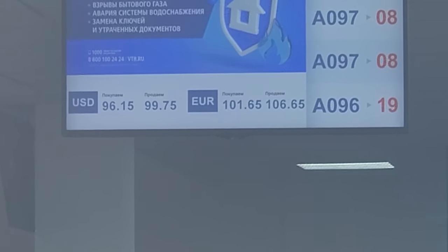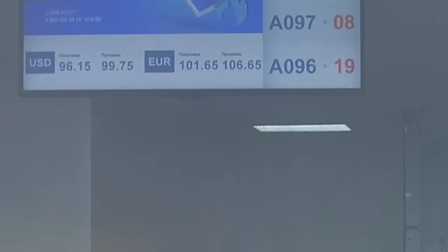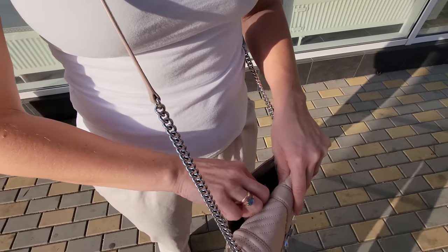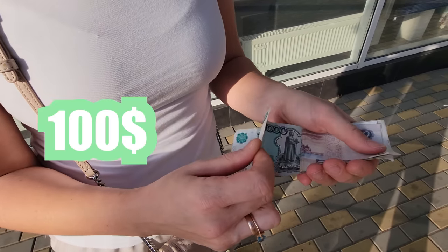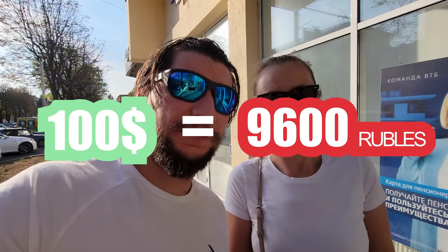That is the rate here. 96 rubles if we sell a dollar, and 99 rubles if we buy a dollar. And we get 9,600 rubles. It will be easier for you if you count $100 as 10,000 rubles.